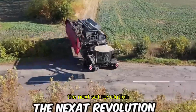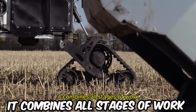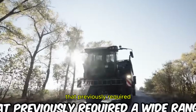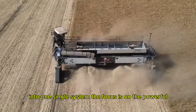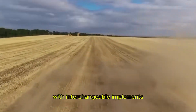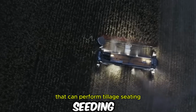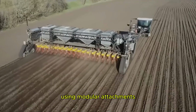The Nexset Revolution is the world's first integrated crop production system. It combines all stages of work that previously required a wide range of agricultural equipment into one single system. The focus is on the powerful, wide-format carrier machine with interchangeable implements that can perform tillage, seeding, crop protection, and harvesting tasks using modular attachments.